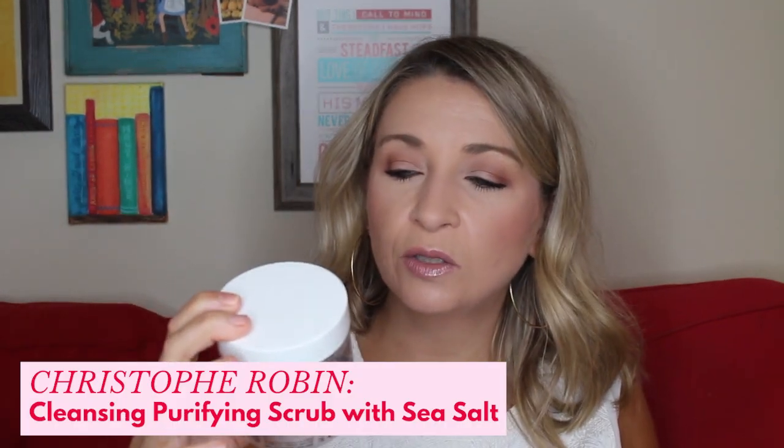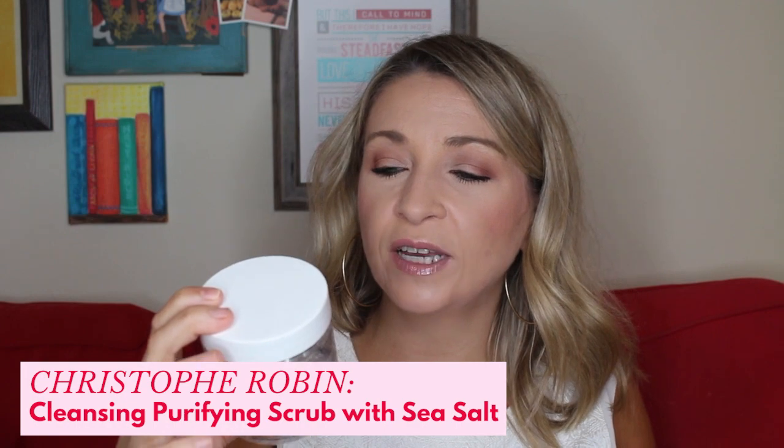I love this. This is the Christophe Robin Salt Scrub. It's the cleansing purifying scrub with sea salt. So this is the scalp scrub that started off the scalp scrub trend. This was out before Briogeo. It costs $50, but you need the smallest amount to lather up in your hair. This lasted me a year. $50, but you use it once a week.